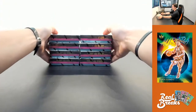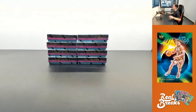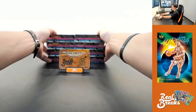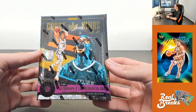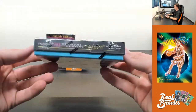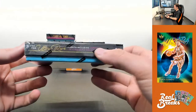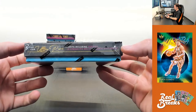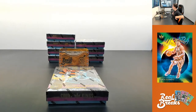And here we go. This stuff has been awesome so far already. So let's keep it going. Court Kings 2020, one auto and one memorabilia card. We'll be looking for the different tiers of rookies. We haven't found an Aurora yet, Rookie Exclusive Aurora or Les Cinq Plus Belles, ultra rare insert. So let's get into it. Let's find a couple of monsters here.